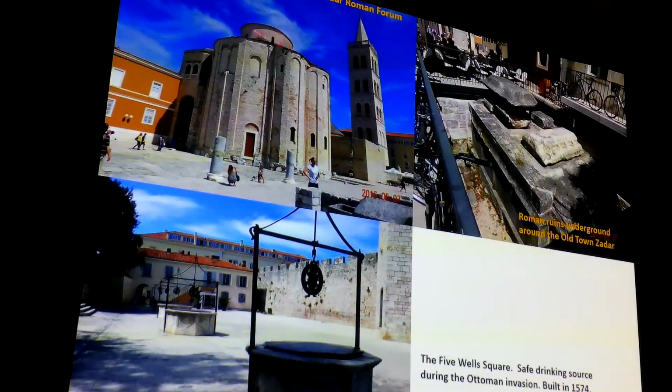This is the St. Donatus Church, built in the 9th century. In this area is the old Roman Forum. Right now it's only a few columns left. And then around town there's a lot of Roman ruins. The town is built around these underground ruins.